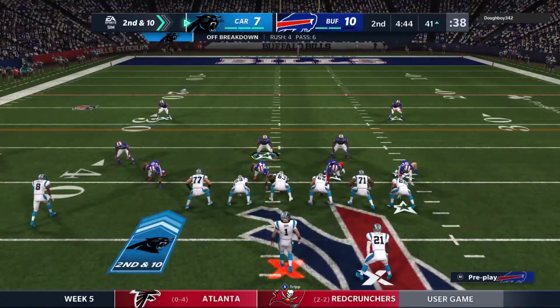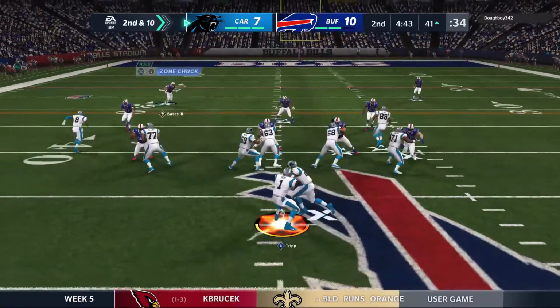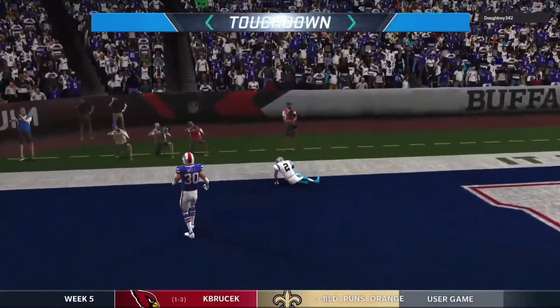Well, he challenged the play. It did not pay off. And that means he lost a timeout in that challenge. And as a coach, you hate that. Don't know if you took the advice of the player. You threw it yourself. And he's got it.